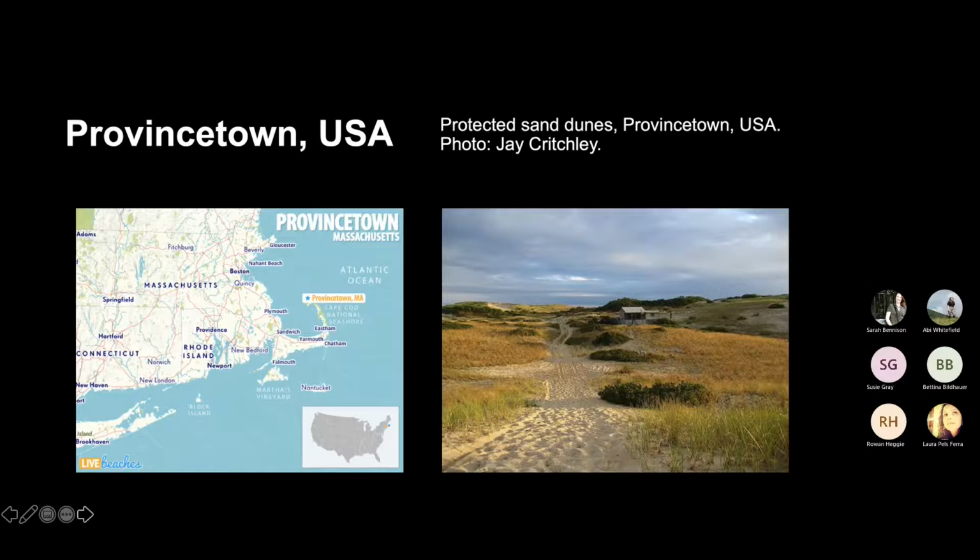This is a historic whaling and fishing port, and it's been known as a safe haven for artists and LGBTQ plus communities throughout the 20th century, maybe even earlier. People were drawn to holiday in the beautiful landscape, to find each other, to party, and to make art. And this has been explored in detail in Karen Krahulik's book, Provincetown from Pilgrim Landing to Gay Resort Heaven.